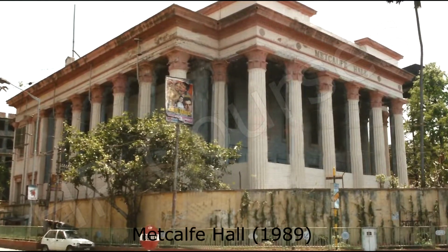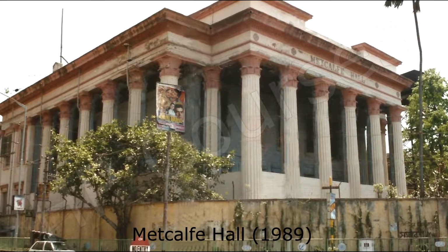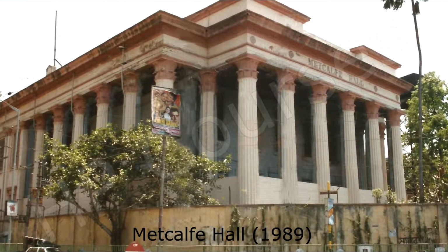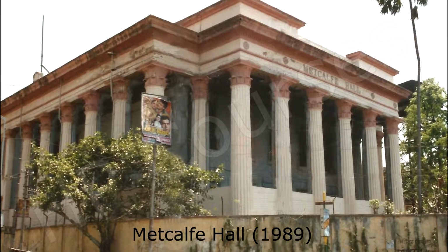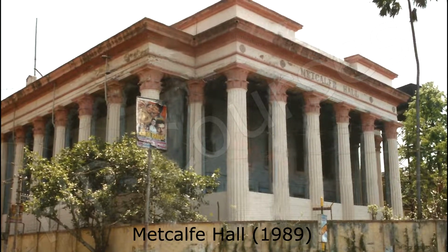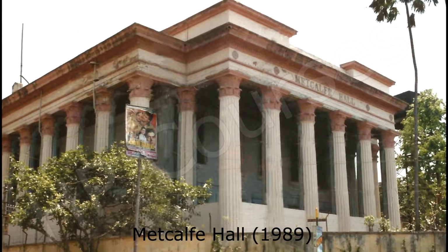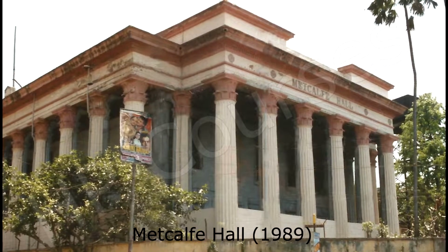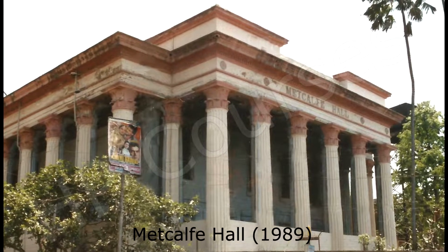Metcalfe Hall. This is a Greek temple-style building with huge Corinthian pillars around its periphery. It was the home for the Agricultural and Horticultural Society and the Calcutta Public Library. Lord Curzon suggested that this building would house the Imperial Library. The construction of this building was started in 1840 and completed in 1844.